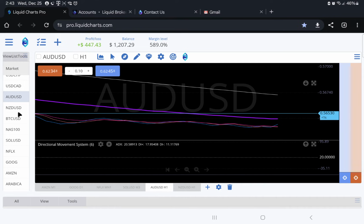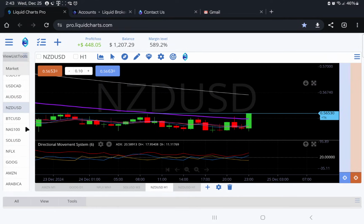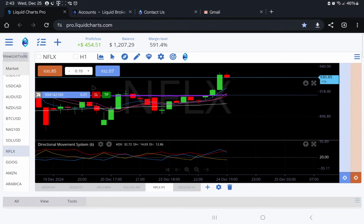So you learned something new. We're learning how to use this chart, this software. As you see, it moves seamlessly. It moves really good.